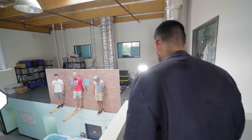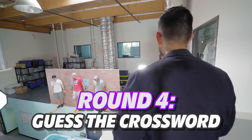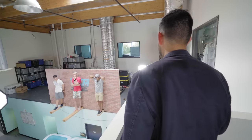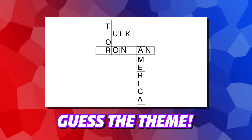That's the end of round three. We are going to round four. The name of this game is Guess the Crossword. I'll show you a crossword puzzle with some letters. You need to be the first person to tell me how all the words relate to avoid getting your plank pulled. I need you to direct your attention to the screen.